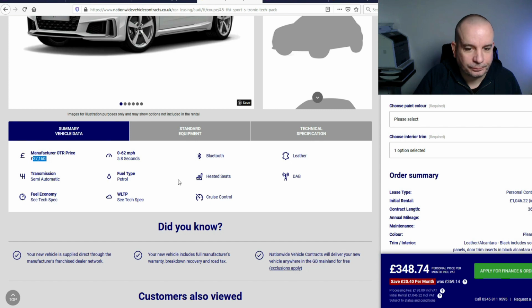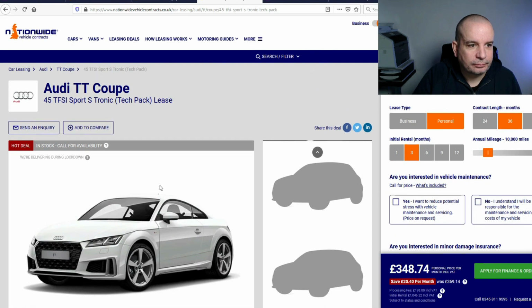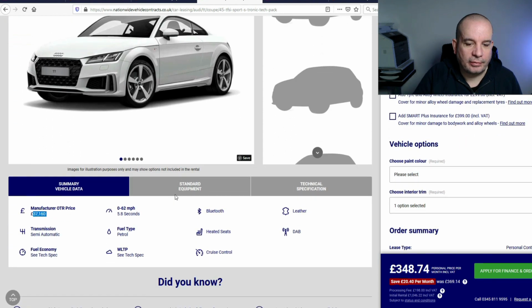£37,000 car. Heated seats, Bluetooth, leather, DAB, cruise control. So it's fairly well spec'd. It's only your Sport level, so there are obviously higher spec levels available in Audi, but I mean, that's going to be everything you're going to need.